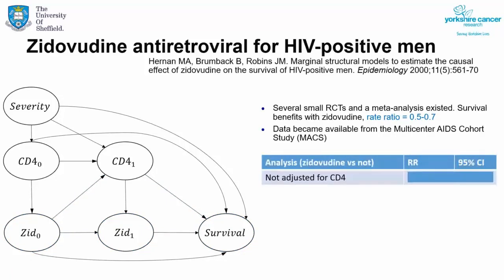Okay. So first of all, how about an unadjusted analysis? What if we just do a simple statistical analysis looking at the effect of zidovudine on survival without adjusting for anything? So Luke, here's a poll. If you can put the first one up now. So will this unadjusted analysis give us a result that is fact or fiction? So the poll's up. So I'll give you a few seconds to put your answer.